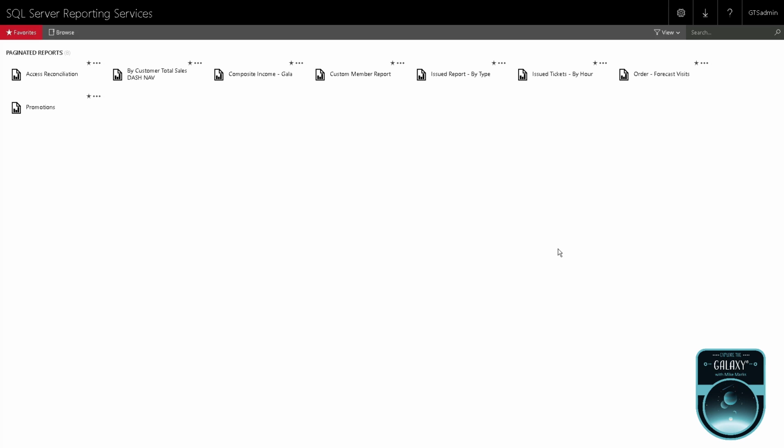As you can see, we are using SQL Server Reporting Services by Microsoft. So that makes it really easy to have multiple data sources. For example, you have your Galaxy production database, and then you'll have a Reporting Plus database that you can point to, as well as other non-Galaxy SQL reporting can also show up here.